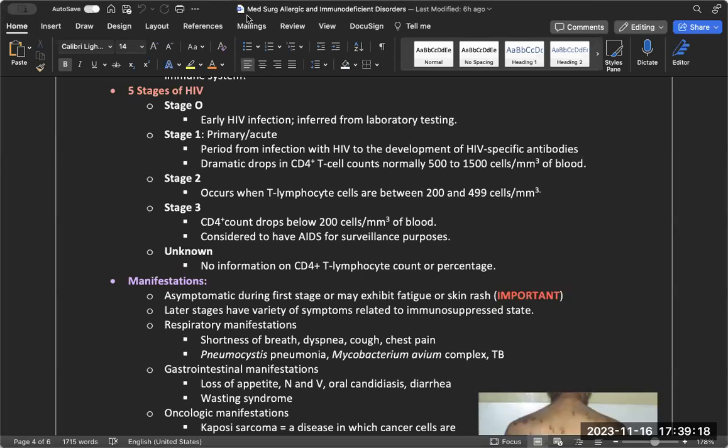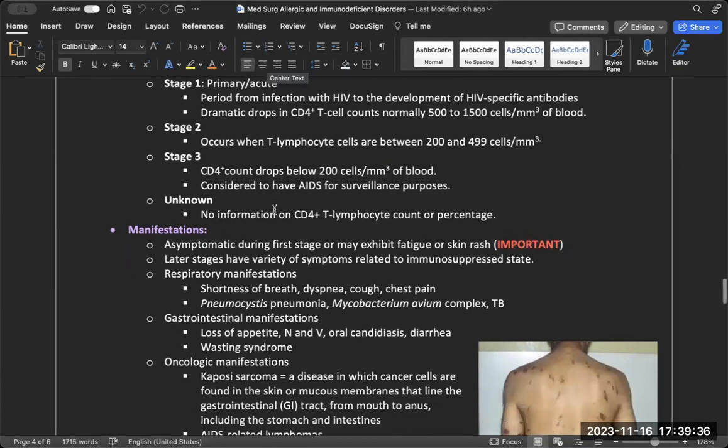But the main point is that these HIV virus cells attack these CD4 cells and they make everything lower. All of those immune responses get drastically dropped. They get dropped so low that you go into AIDS. That's why HIV and AIDS are related, okay?